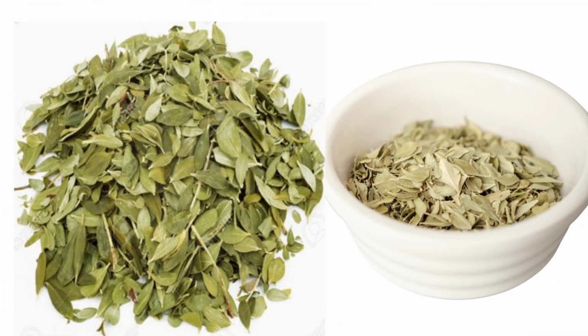With a rich antioxidant profile, Buchu leaf safeguards against oxidative stress, contributing to overall wellness. Traditionally hailed for digestive support and respiratory health, Buchu's multifaceted attributes also extend to potential benefits for kidney function, detoxification, and even menstrual health. Here are 11 potential benefits associated with Buchu leaf.